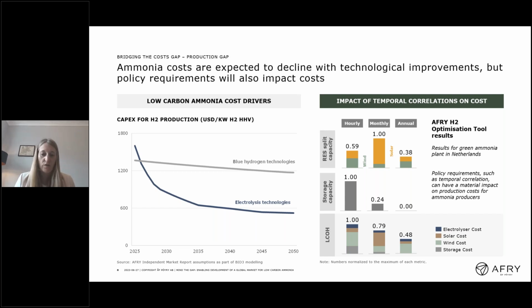And here we have some costings. They're just showing you the relative costing. It's not the actual costings, but compared to the maximum of each metric. You can see that for hourly temporal correlation, the cost will be much higher due to the requirement for flexibility solutions such as hydrogen storage and batteries.